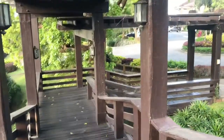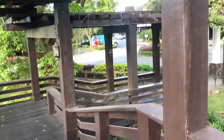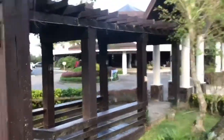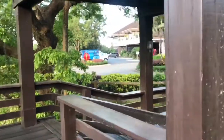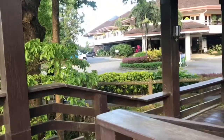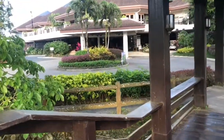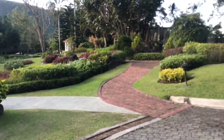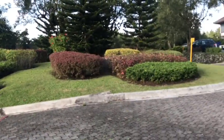Okay, so I've lost my cousin. I think they're going this way, which is back to the reception, hopefully, because I don't know where I am. I'm lost. And no, this wasn't the reception, so I have to go all the way back.